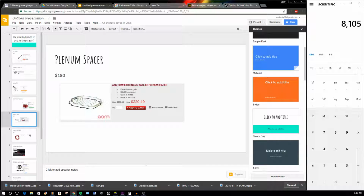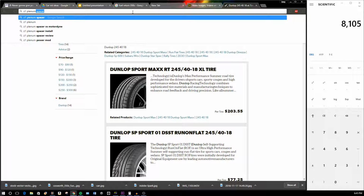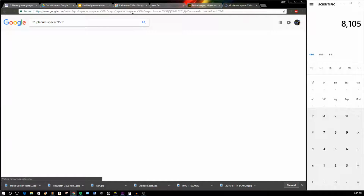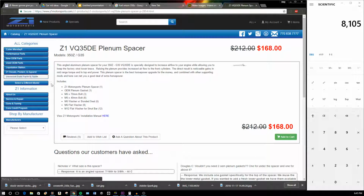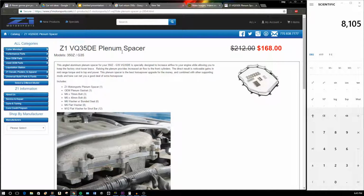Next up, I got the plenum spacer. So the one I have a picture of here is $220, but in reality, they're about $180, $160 for an aluminum angled one. You could pick it up from Z1 for like $160, I think. Actually, we could just check it out now. Z1 plenum spacer 350Z. So right here, this one, yeah, $168. So not very much money. I mean it is, but it's well worth it for what you end up getting in your power band when you have a boosted setup.